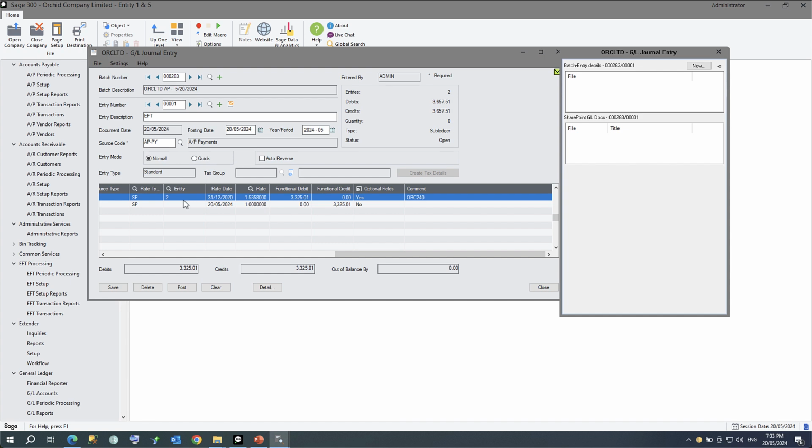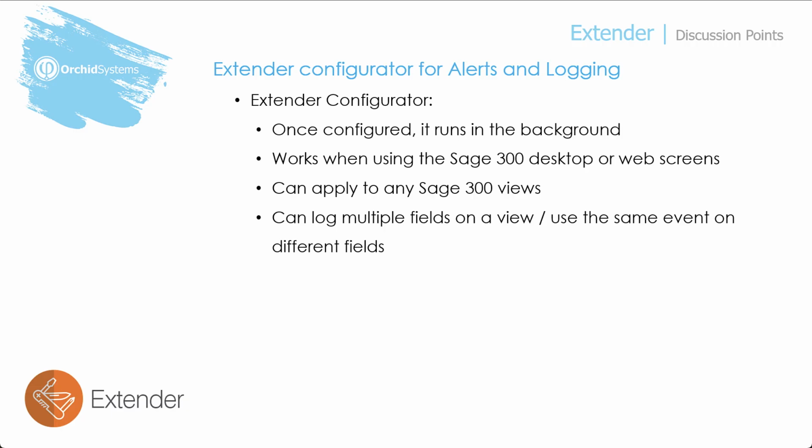We've looked at Extender Configurator for alert and logging. Once it's configured, it runs in the background. It works whether you use the Sage desktop screens or the web screens. It can apply to any Sage 300 view developed in the SDK. You can log multiple fields on the same view. You can use the same events, and you can log different fields on different views.